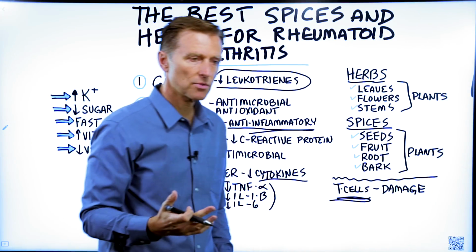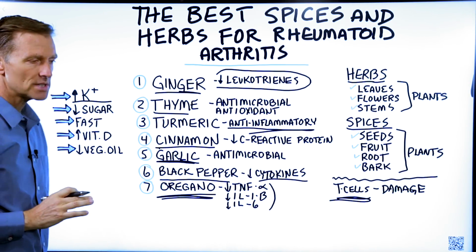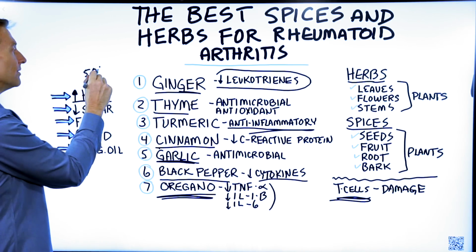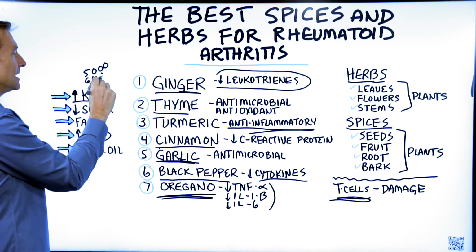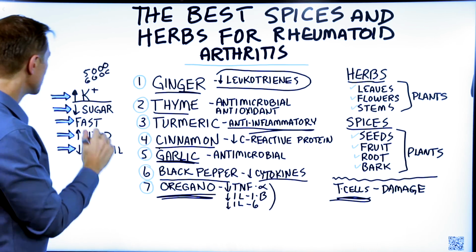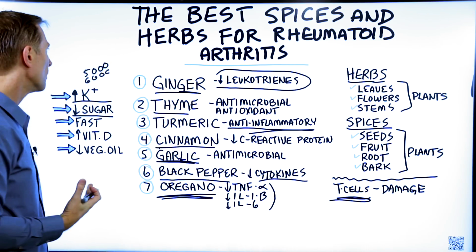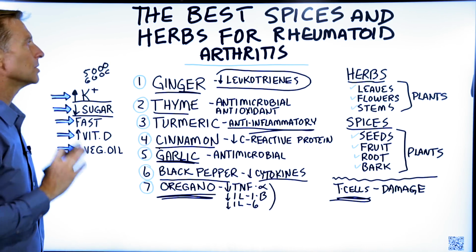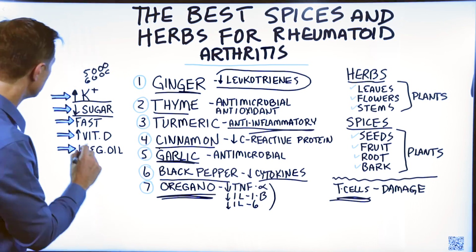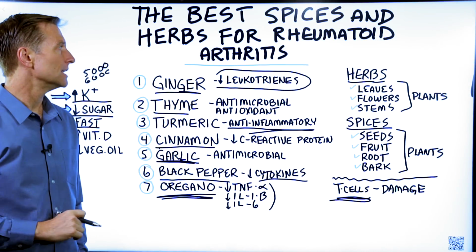Now, other things you can do for rheumatoid arthritis that are essential is start to increase your potassium. There's some very interesting data that if you can increase your potassium up to 5,000 or even 6,000 milligrams a day, you can really reduce a lot of the symptoms from rheumatoid arthritis. So that's something you might want to try. Also, decreasing your sugar consumption, of course, I'm talking about keto, is very important. And I will put a link down below of a video to show the relationship between sugar and the immune system. Very important.